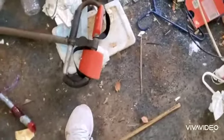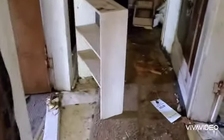The walls. You can see on the outside. So this is one bedroom. It's low here. Low there. Oh.